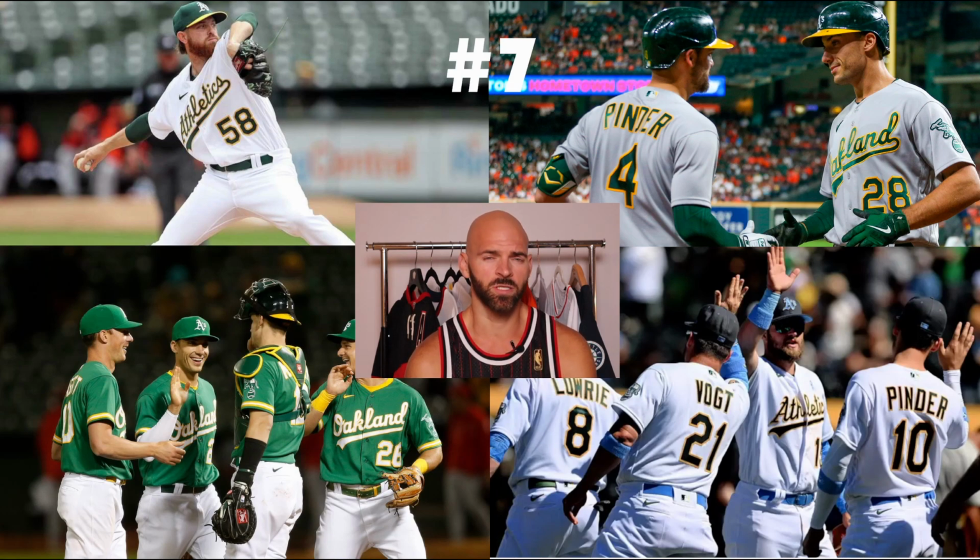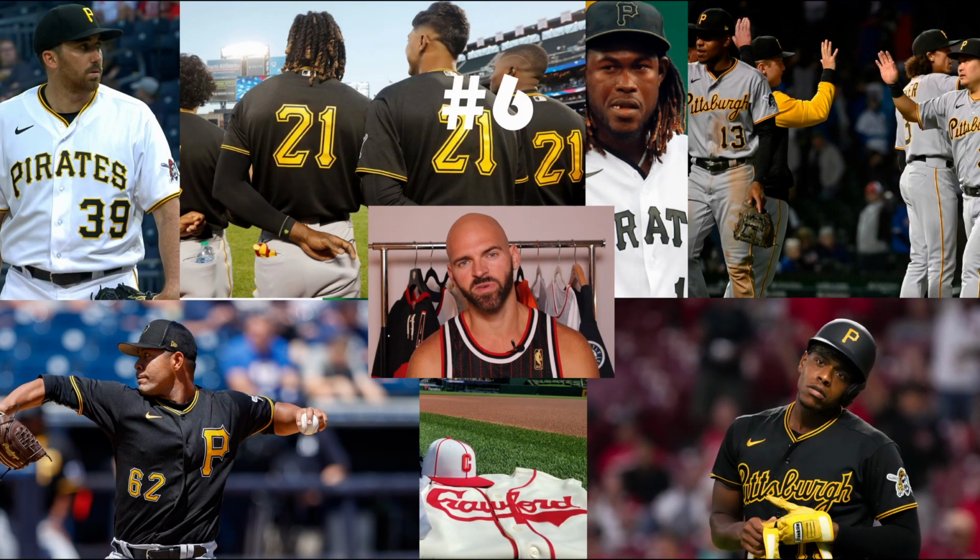Guys, they took away their yellow alternate. Otherwise, I'd have them even higher, but 3 is good enough for this team. Excellent job, Oakland. You don't need to change anything. And at number 6, we had the Pittsburgh Pirates.